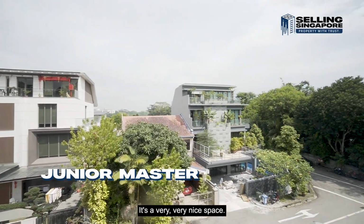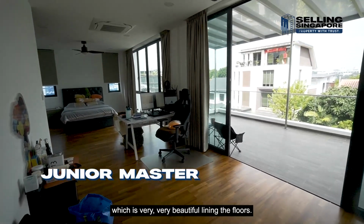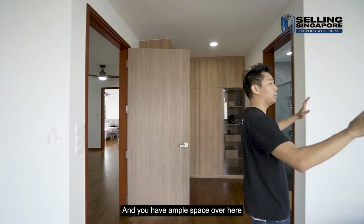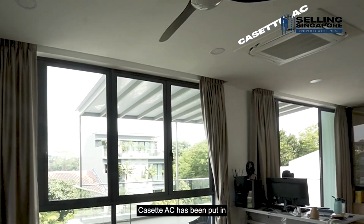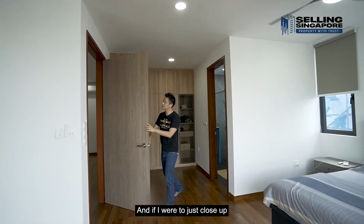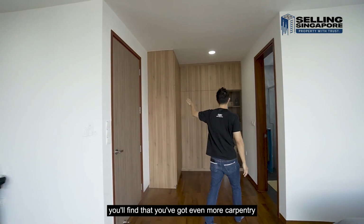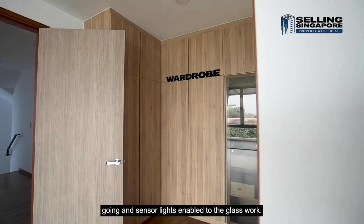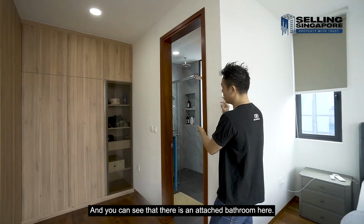It's a very nice space, and we're coming back into khaki timber, which is very beautiful, lining the floors. And you have ample space over here with natural light just beaming through the sides and the front. Cassette AC has been put in to be able to cater to this humongous space. And if I were to just close up this very chic door over here, you'll find that you've got even more carpentry going and sensor lights enabled to the glasswork, and you can see that there is an attached bathroom here. Check it out.